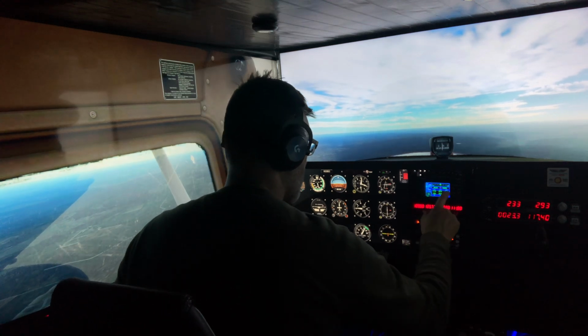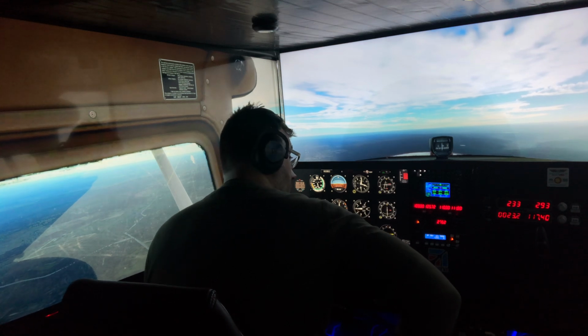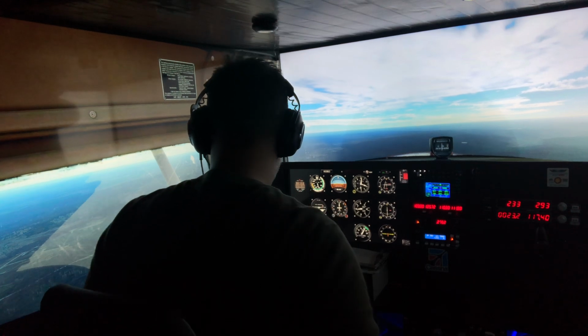There's the Ohio River. So after this waypoint, we're on to Sargio, which is only 14 miles, which is probably going to be another like 6 or 7 minutes.